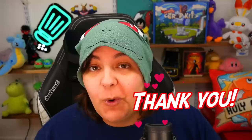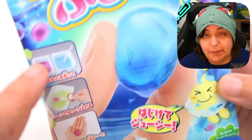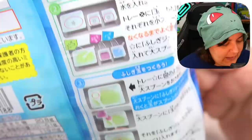And so our first victim, weird clear jelly ball. Even though my Japanese is absolutely terrible, I love the fact that they give us very simple pictures that we can just use and follow, especially the instructions in the back of this packet. So without further delay, we gonna cut it.